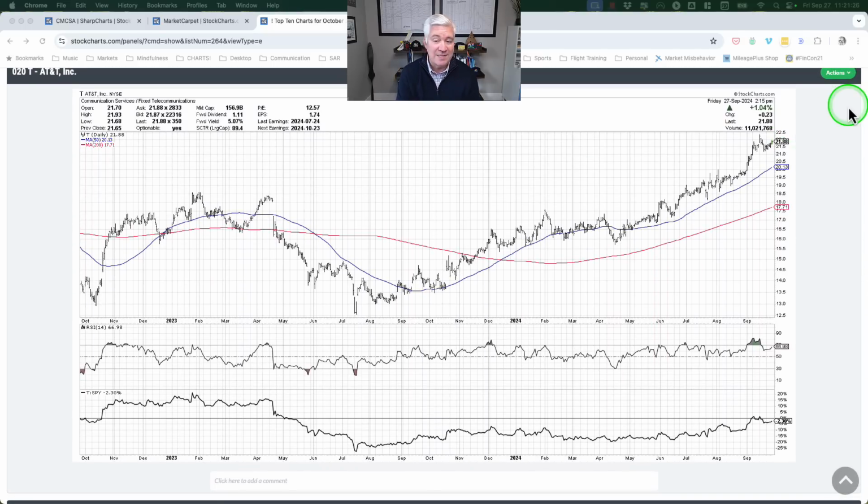Second one, AT&T. And to be honest with you, I would say the chart of AT&T could certainly have been in my top 10 charts to watch every month for the last 6 months, because after we had this breakout in May and June, you've seen consistent accumulation. Now, worth noting, by the way, this is a higher yielding name, about a 5% yield. So probably better if you use the unadjusted data.